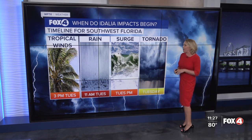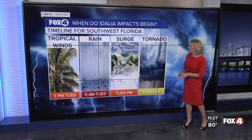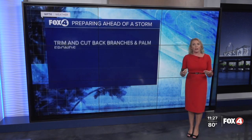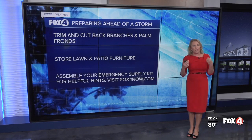Rainfall, those outer rain bands starting to initialize, move onshore around 11 a.m. on Tuesday. Storm surge, that's going to be increasing Tuesday afternoon. And as for that tornado threat, of course, with those outer rain bands, we could see a couple of brief spin-up tornadoes.